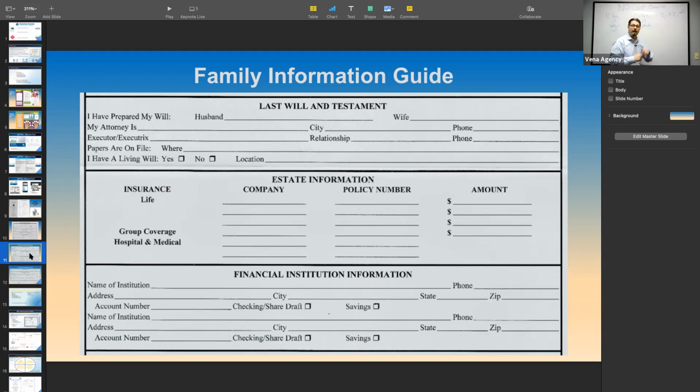right? So not if, but when you get some permanent coverage, because we all need it, right? You're going to put the company, so AIL, the policy number, and then the amount. That way your family knows exactly who you have coverage through, what the policy number is, and how much they're getting. Anybody have questions on the estate information there?